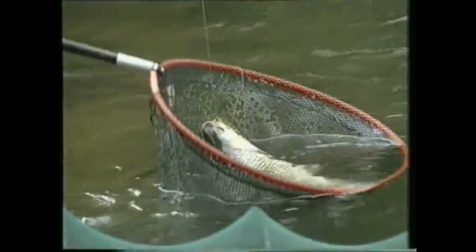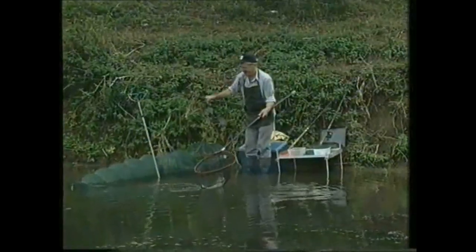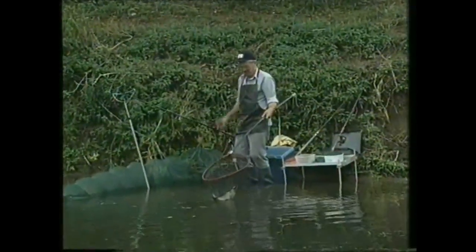If I had a good voice, I'd sing. I feel that good about catching a fish like that. But even I don't like me singing, so I won't bother with it, I don't think.